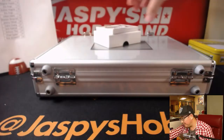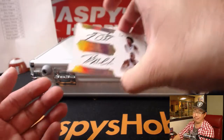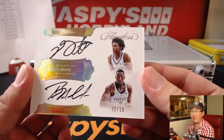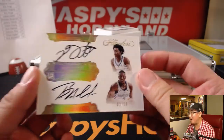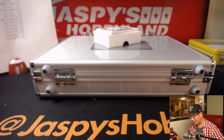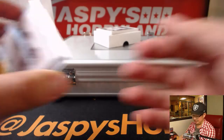Next one is out of 10. It's a dual autograph, and it's 2 out of 10. De'Aaron Fox, and Bam. Wow. Eric Ange with the number 2, crushing this box here. Wow.